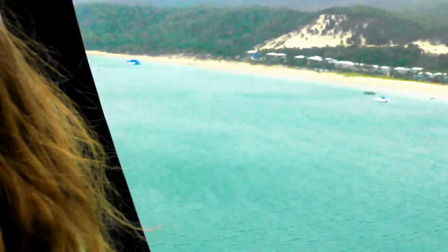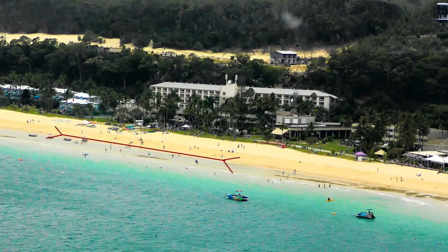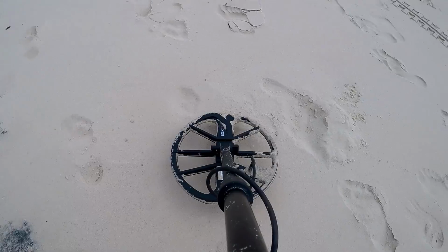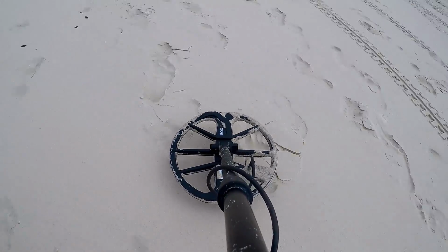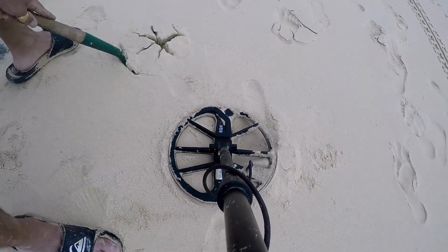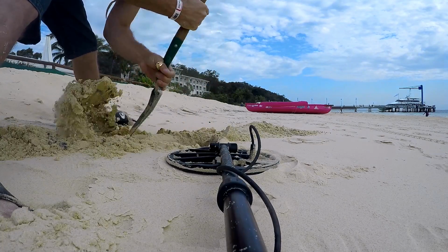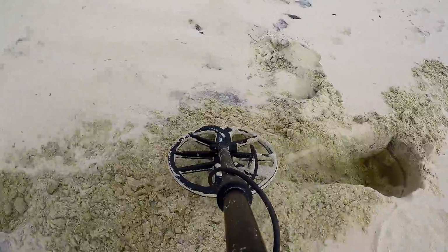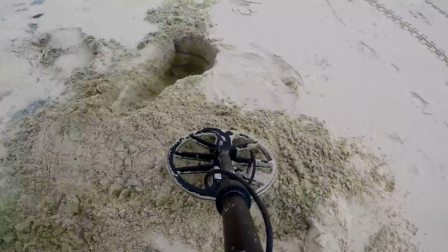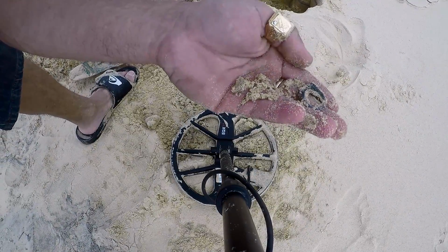The 5th spot we find is a heavily populated area, and a great variety of targets can be found between the high and low tides, like this. And even in the loose sand where people gather is also worth a look. We usually find 2 silver items to 1 gold, and today is no exception. Wow. What a cool shaped ring.